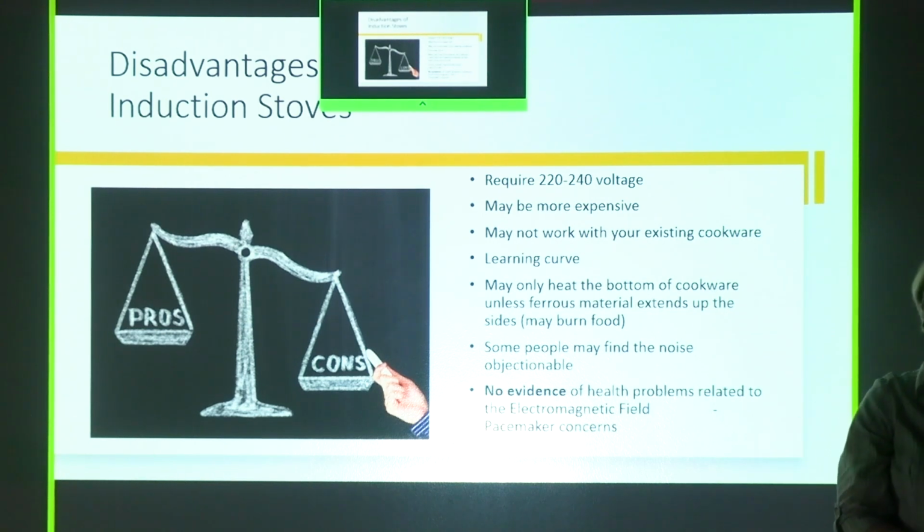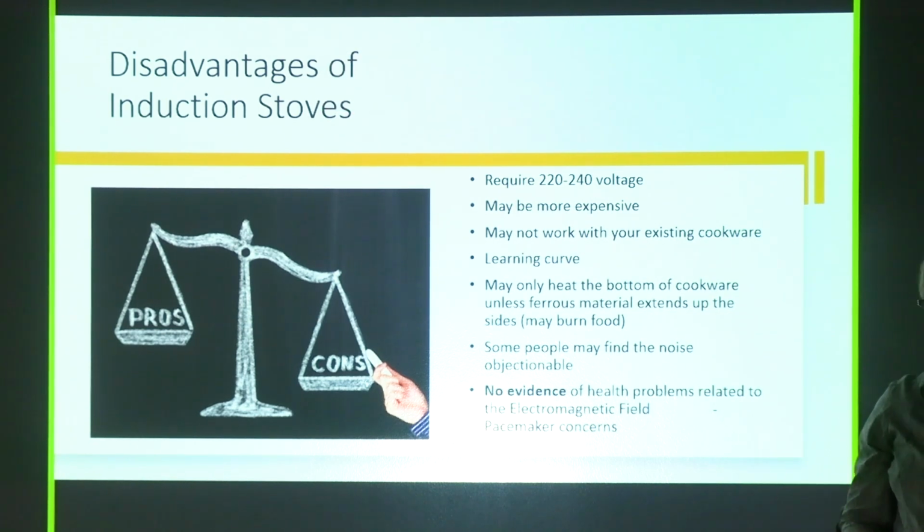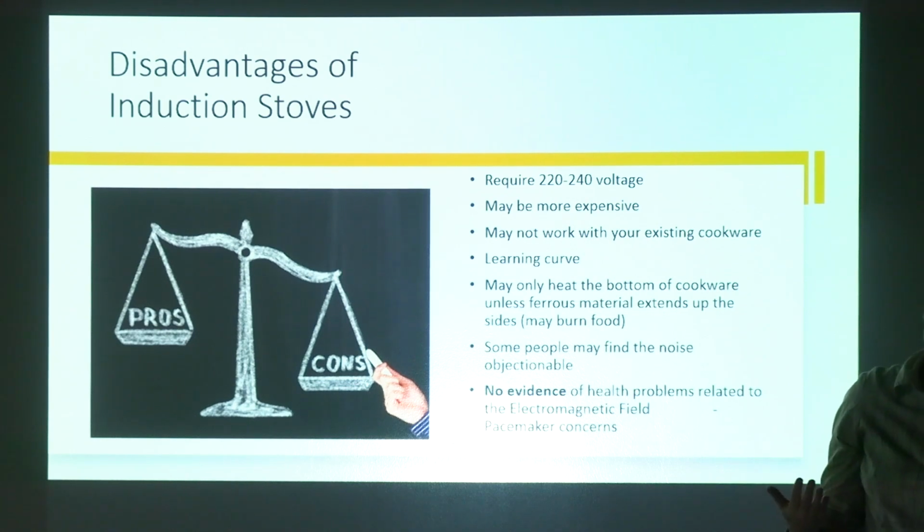Again, it may not work with your existing cookware, but if you were looking for an excuse to get new compatible cookware, you could use it as one. There is a learning curve. I mentioned that I failed to boil eggs. How do you boil hard-boiled eggs? You put them in a pan, you turn it on. When it boils, you turn it off and let it sit there. The induction stove boils the water so quickly that the eggs are literally not in the hot water for enough time. I wound up with essentially soft-boiled eggs. So you need to let them boil for like 2 minutes and then shut it off and let them sit there.